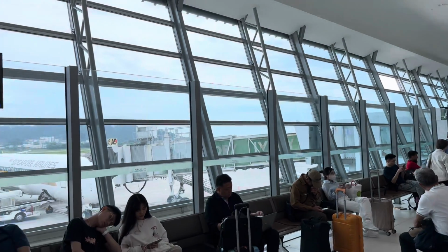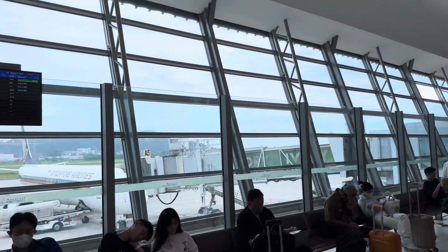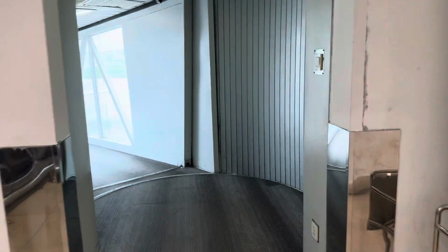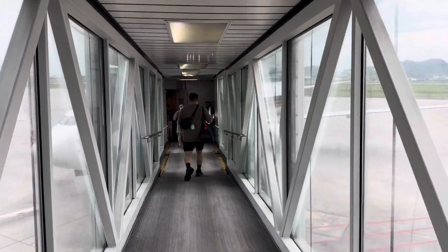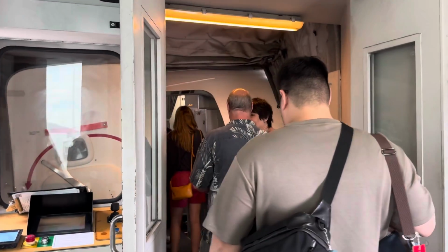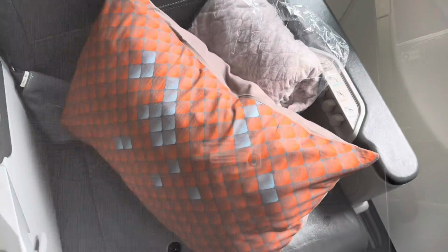And soon enough, it was already time for boarding. Now as a business class passenger, of course, we got priority boarding. So let's quickly head on into the plane. And here is the standard recliner seat featuring a pillow and a blanket.